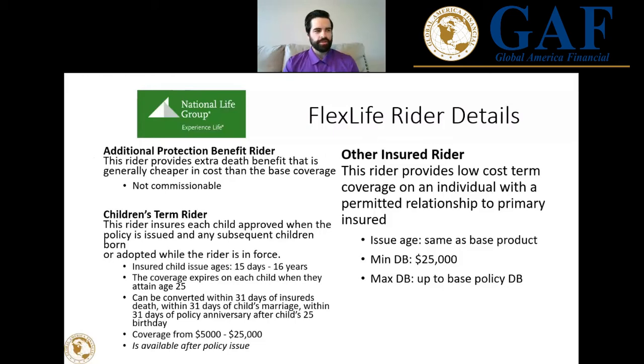I didn't put this in there, but if they want to convert the child term rider to a permanent policy for that child, they can get up to 6 times the face. So if I've got 25,000 times 6, that's 150. I can convert the 25,000 all the way up to a $150,000 policy for that child. Okay, so you can convert it to a permanent policy up to 6 times the value of the face. And it is available after policy issue, all right? You have a couple, they have no kids, then they have a child, they can add the rider onto their policy if they want to.